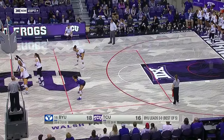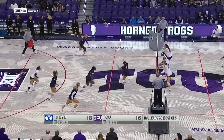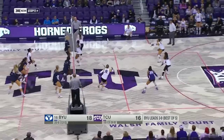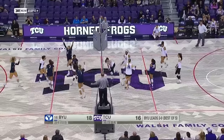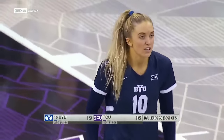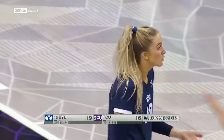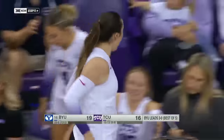Melanie Parra at the service line. Really needs to get on a run here for the Horned Frogs. There's the set to the outside. Partially blocked, and TCU cannot get the ball over. A kill by Bauer, or check that, Livingston. Yeah, big side out there with Parra serving.